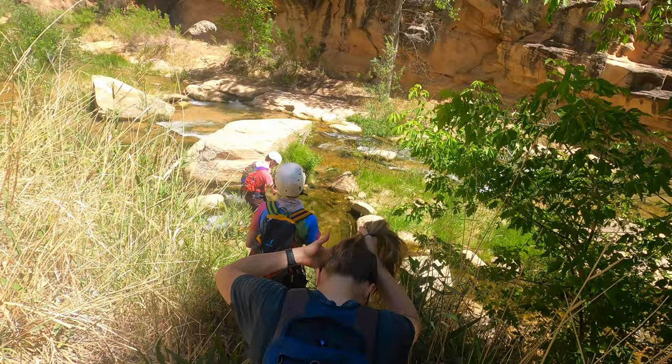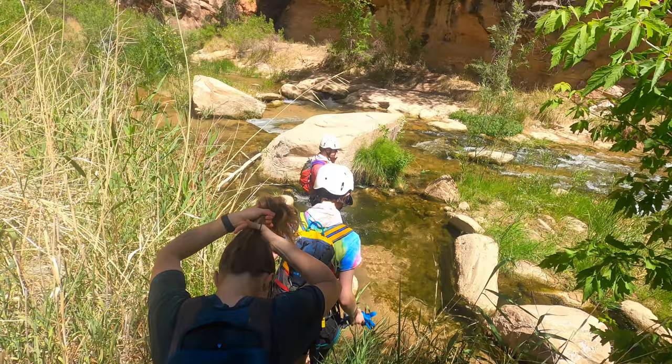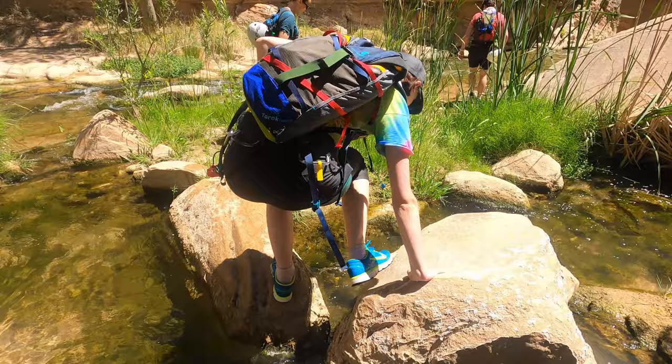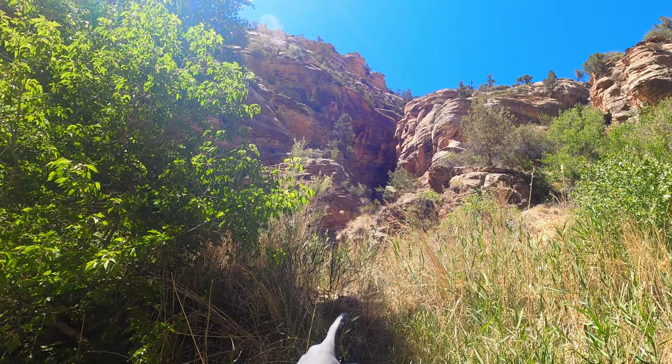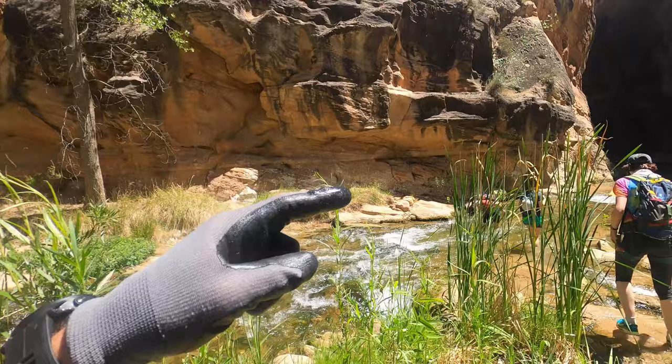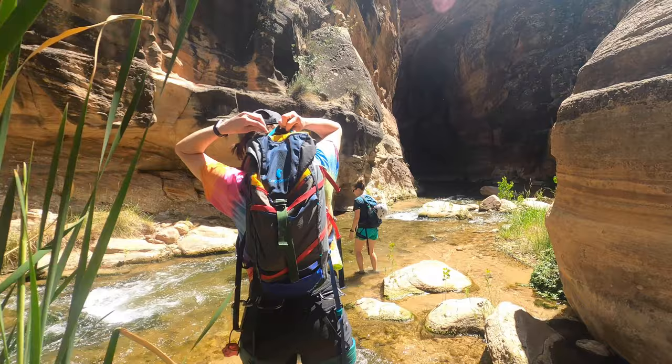Super long. Walking through the creek, and then 3 hours of hiking out. So now we have to look for a spring to filter our water. We came from right there. Paria River coming down. We're going downstream.